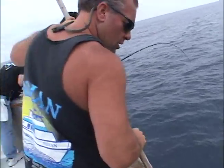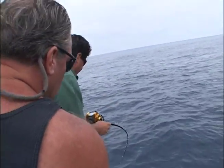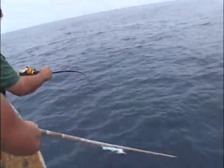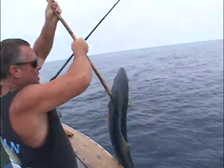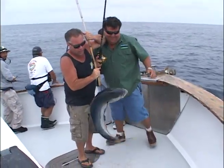One more circle. Oh, nice. Yeah! Woo! There we go. That's what we're looking for. We went out to the west here a little bit, and we got bigger fish.